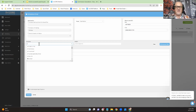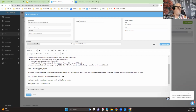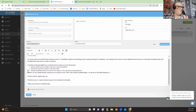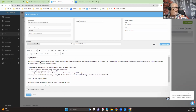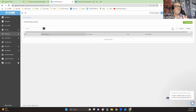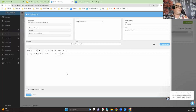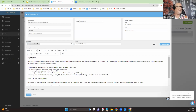If I click under templates and type the word import, here's an imported lead default template ready to go right now. What I would do is I'd probably get rid of these right here, because there's something new in the mobile app that you're going to want instead of using the old one. So right here, all you got to do is come into marketing, go to scheduled mass email, schedule an email, and then from here, under templates, type in the word import, and then click, and there it is.